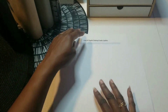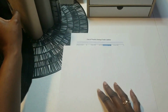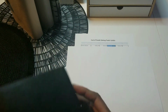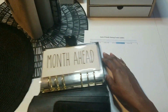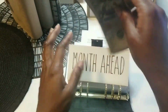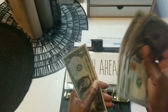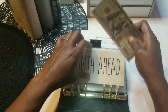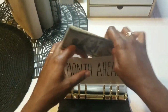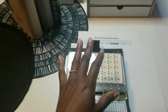I'm starting with my month ahead, and it's showing that we should have $536. Let me see. Okay. 1, 2, 3, 4, 5, 20, 30, 536. All right, and let me grab my little pen here.